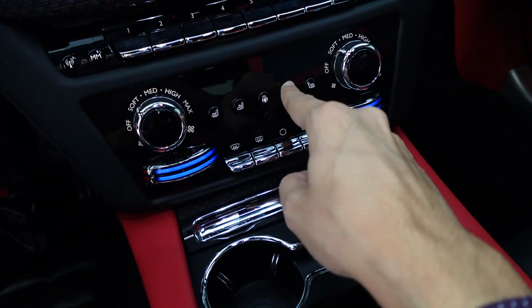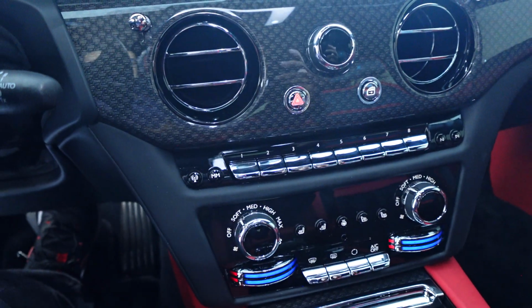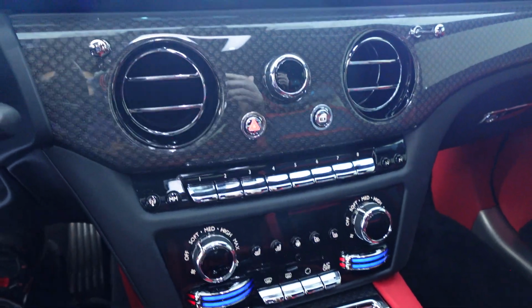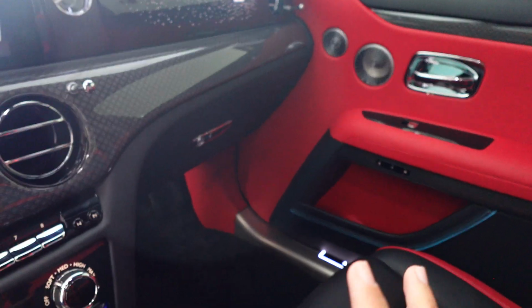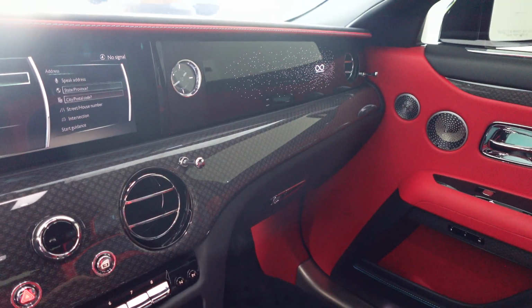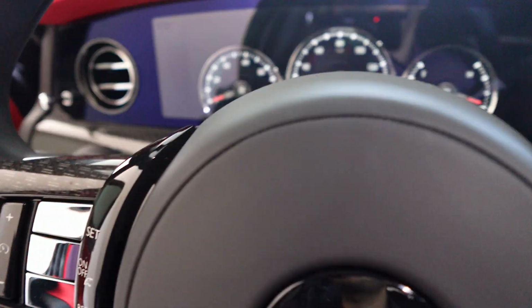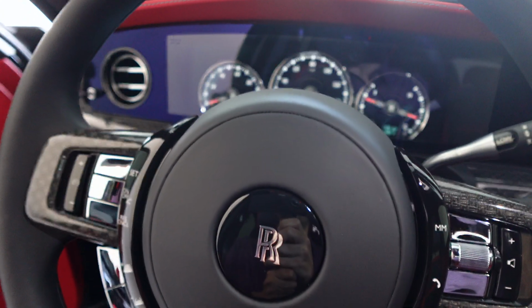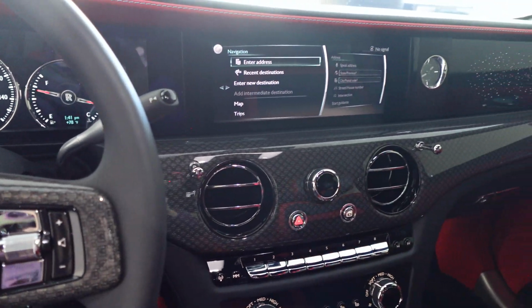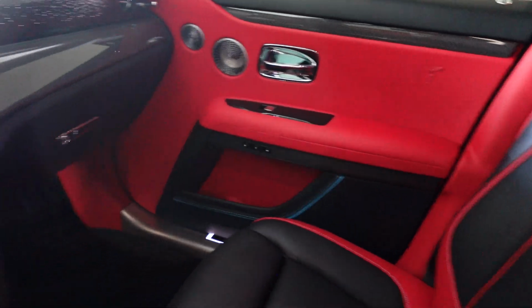You've got cooled seats in the front, fortunately. Unfortunately, you don't have massaging seats for the driver either. So I find that a little bit bizarre. Again, this is a $500,000 car, and I'm not 100% familiar with the options list for these cars, but I'm pretty sure that you can probably spec out a Rolls-Royce Ghost with massaging seats. If a Range Rover has it, I see no reason why this car wouldn't.